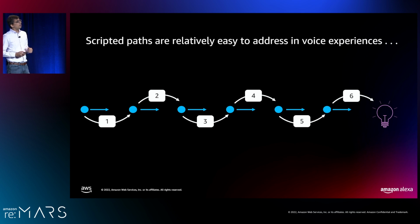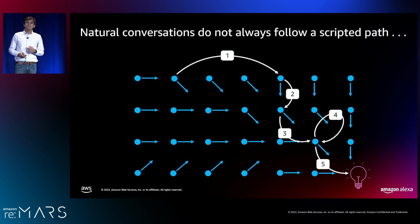Now, for voice AI, the scripted experiences are relatively easy to address. There is, of course, a challenge of speech recognition and other aspects. But if the conversation follows a particular path and you know the order in which things would happen, it's relatively easy to mimic. But natural conversations do not go that way. For example, in the last scenario, the customer might as well have said, instead of the summary, show me from a particular genre, by a particular writer or author, and that would have made it really hard to follow these natural conversations.